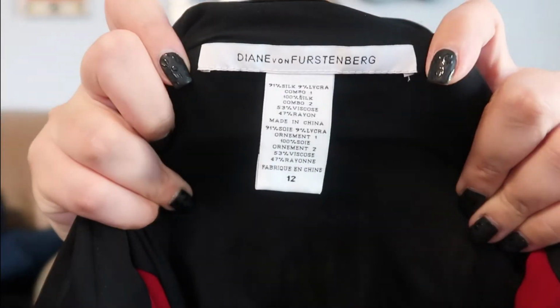All right, these next two I definitely have to put in the wash. They both have deodorant marks over them, but this first one will also probably end up at the referral. This is Diane von Furstenberg, or Diane von Surf and Turf if you watch Jack and Ryan. This is size 12, so a great size, in a silk blend. It is missing the belt.